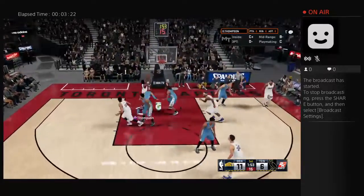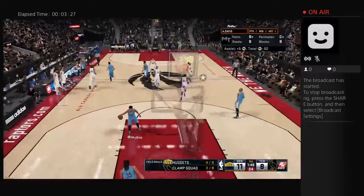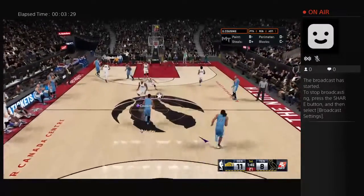Curry kicks to Thompson. And a great assist by Curry as that one goes in. He's got so much junk in his trunk. He'll find a way to hurt you.